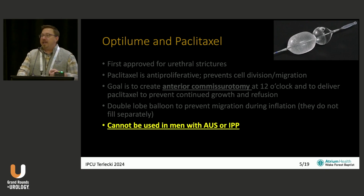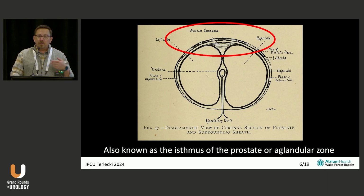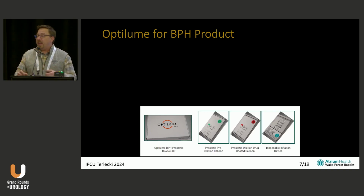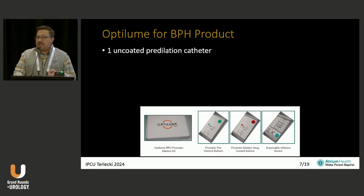It cannot be used in men who have an artificial sphincter or a penile implant, so that's important. If you're not familiar with this part of the anatomy, the anterior commissure is also known as the isthmus or aglandular zone. It's at 12 o'clock. Now, the nice thing about this technology is that other than what comes in the box, you should already have everything. No other special equipment is really needed. So you're going to get the pre-dilation catheter.